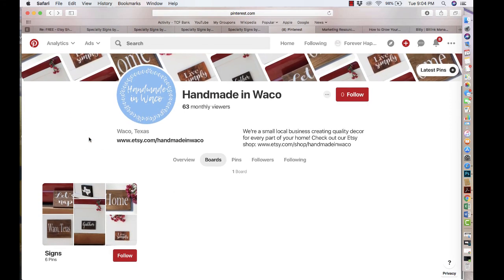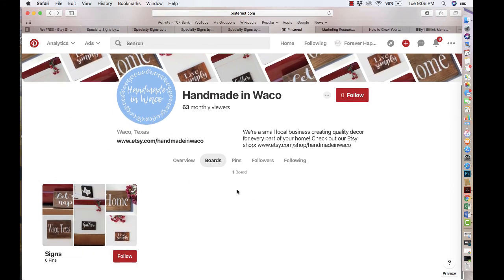Make sure that you use other people's pins. That's what I do. If you don't have enough pins because you don't have a lot of items in your shop, what you do is pin other people's pins. Just do one third only. Pin more of your stuff than theirs, and do different boards.